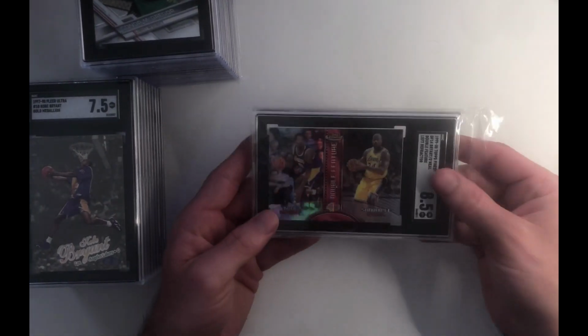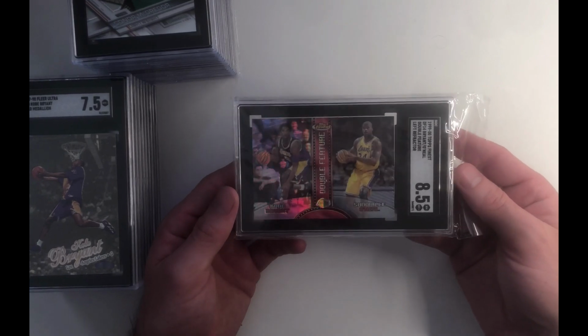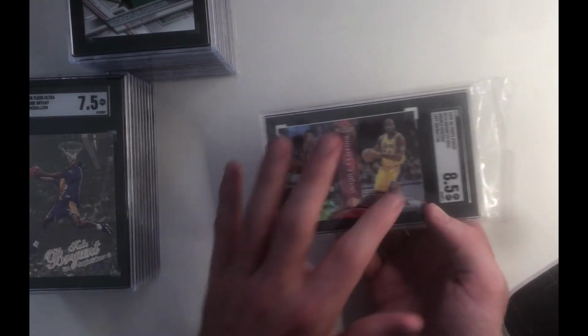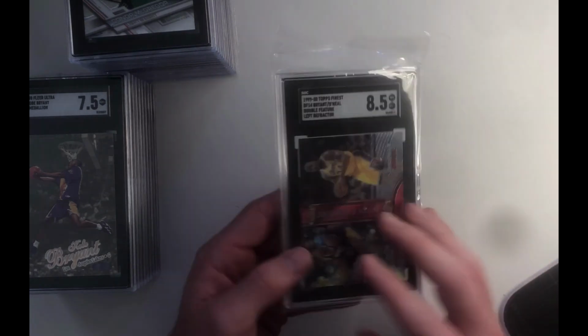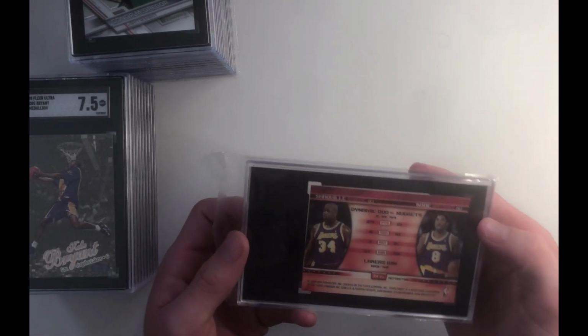So first card is Kobe Bryant, Shaquille O'Neal, Refractor. It's the left side Refractor. Both-sided Refractor is the best card to get, but I have the Kobe one. Knew this card was not going to be a high grade, but again, wanted it slabbed.